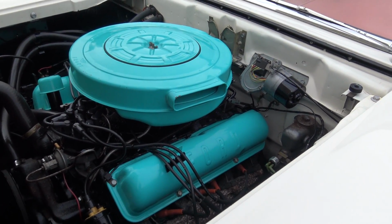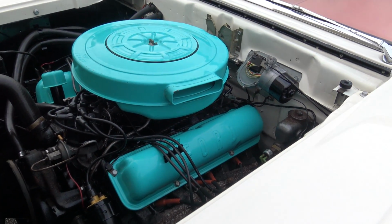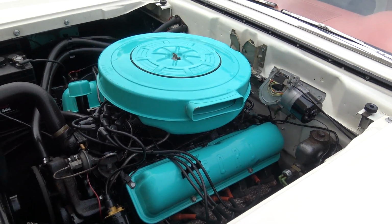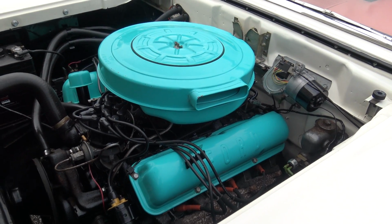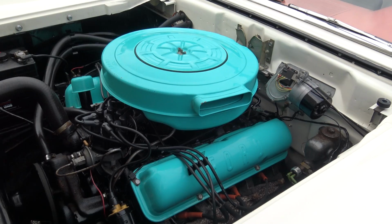This car comes with a complete diary of miles taken down from, I think, 1974 to 1990. Every mile, every oil change, almost every time it was driven. It's kind of crazy, and we'll point that out in a little bit. So this is a documented 38,000 mile original car.